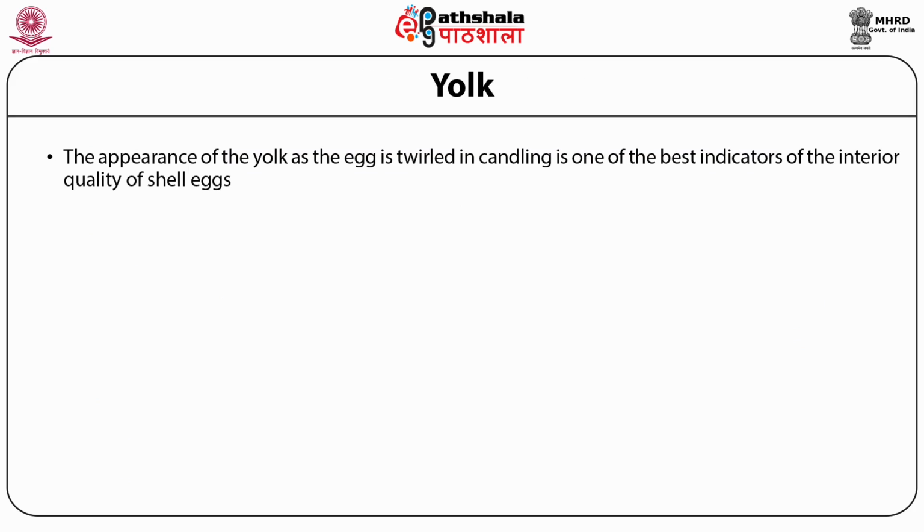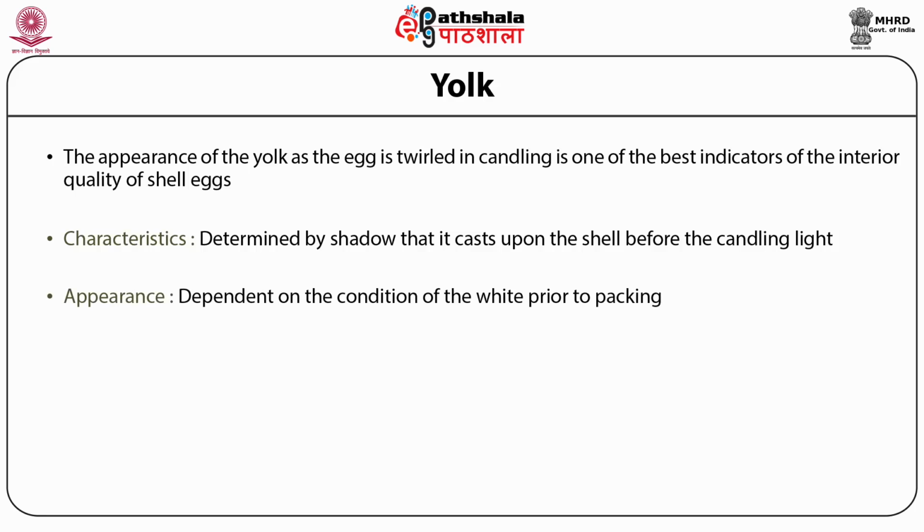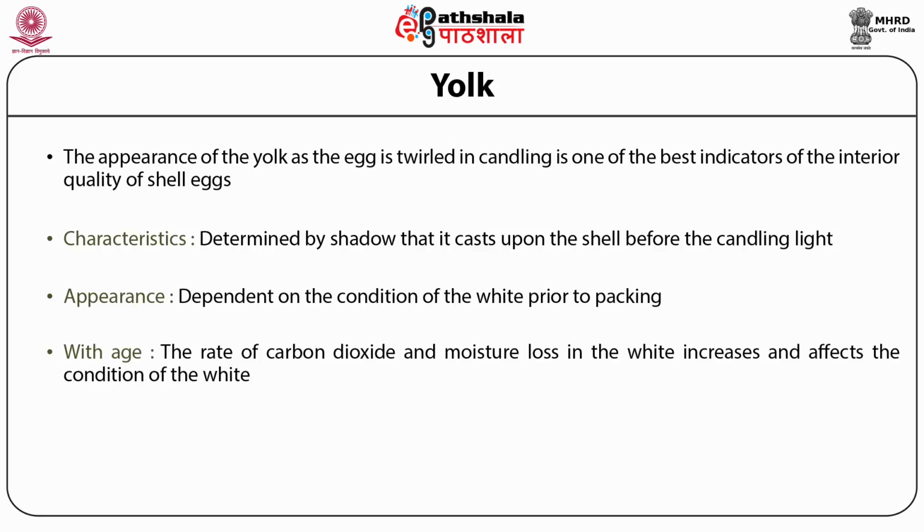The appearance of the yolk as the egg is twirled in candling is one of the best indicators of the interior quality of shell eggs. The characteristics of the yolk are determined by the shadow that it casts upon the shell before the candling light. The appearance of the yolk is dependent on the condition of the white. As the egg ages, the rate of the carbon dioxide and the moisture loss in the white increases and affects the condition of the white.